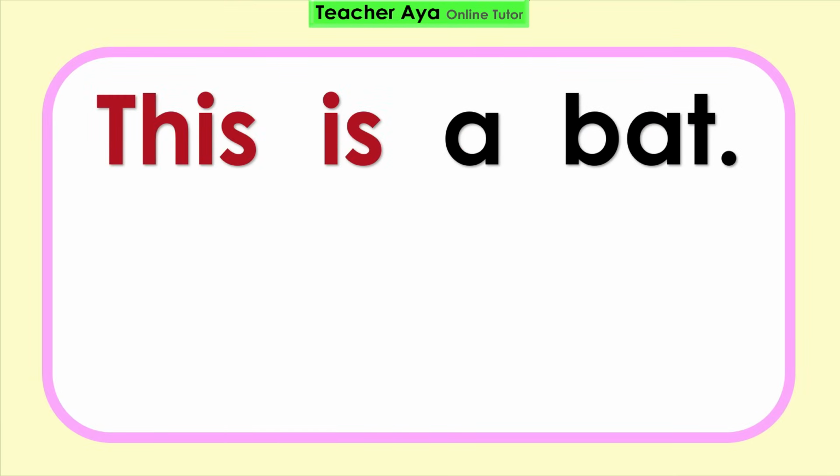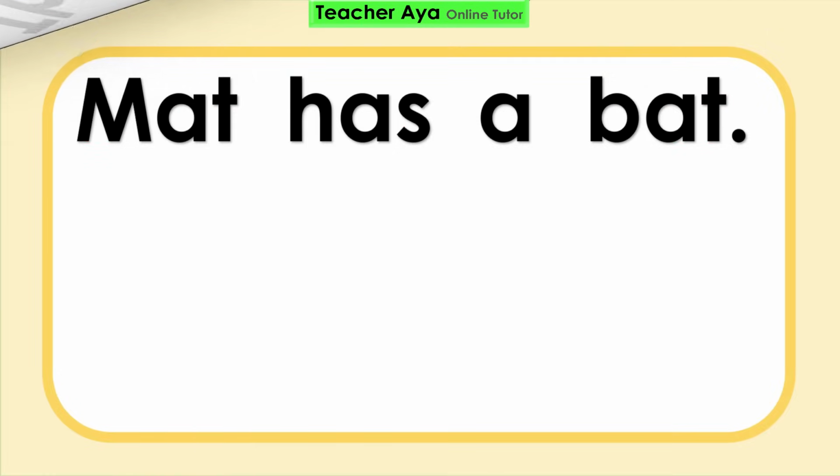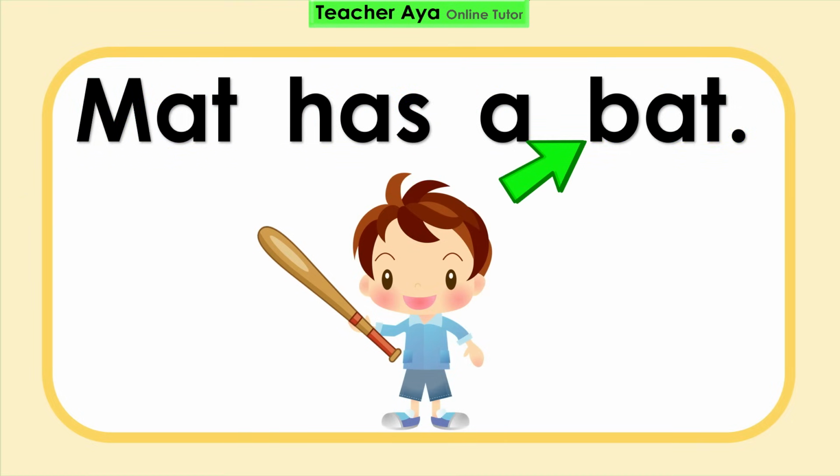This is a bat. Again. This is a bat. Your turn to read, children. Matt has a bat. Again. Matt has a bat. Your turn to read, children.